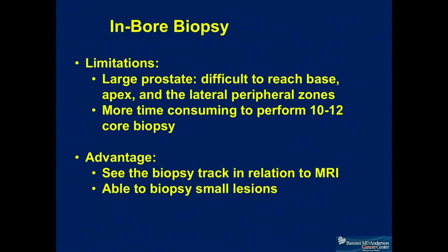But again, nothing is perfect. With this system, if you have a huge prostate, over 150 cc's in volume, it's difficult to reach the base and also the apex, simply because the range of the device isn't designed for that. Also, if you are going after very lateral lesions, it's very difficult. There are ways around it. You can curve the needle a little bit and extend it a little further. But it is much more difficult to reach the extremes of a large prostate.